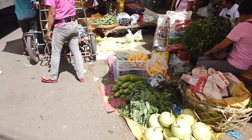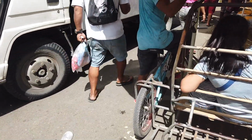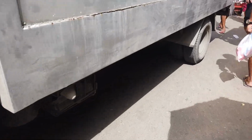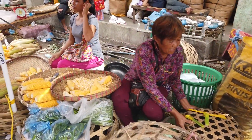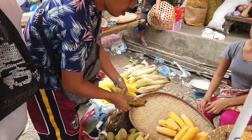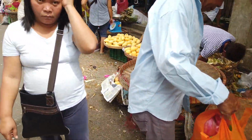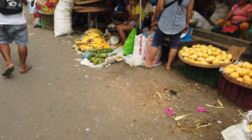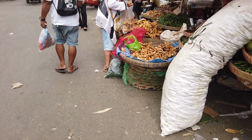Look at the lettuce. It's only 50 pesos per kilo here. Well, the one that we saw earlier is 100. Mangoes 130 per kilo.